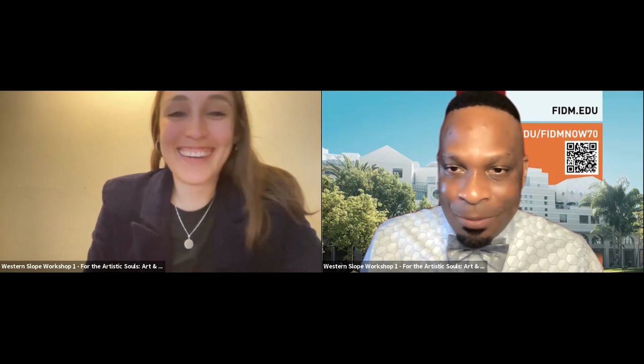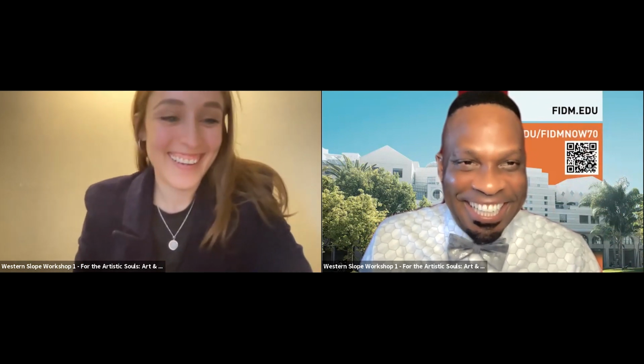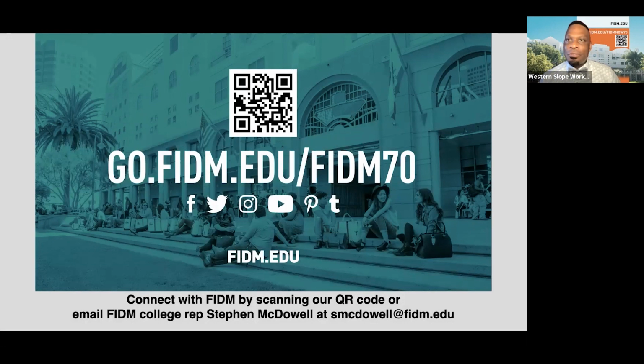One quick second. We've got all these buttons I'm trying to push. There we go. Okay, let me push another button here. That's okay. Don't worry, Steven. All right, there we go. So there's that magic with the QR code. So we invite you to connect with us at FIDM by scanning our QR code.